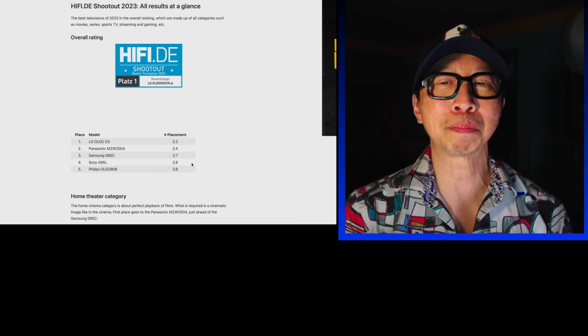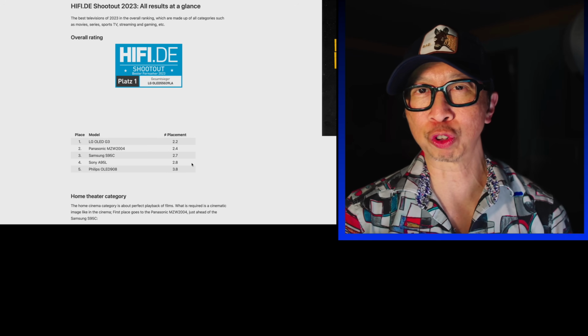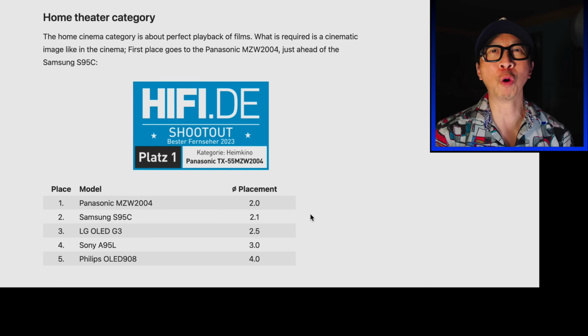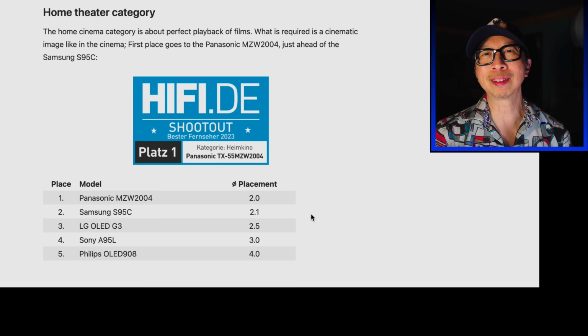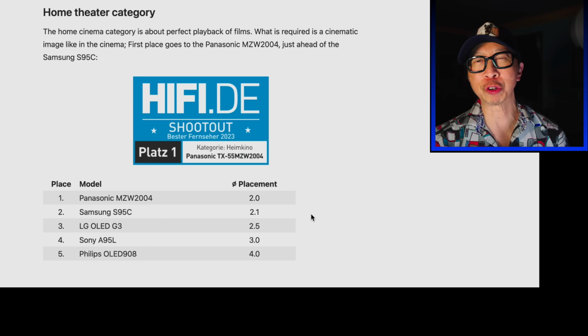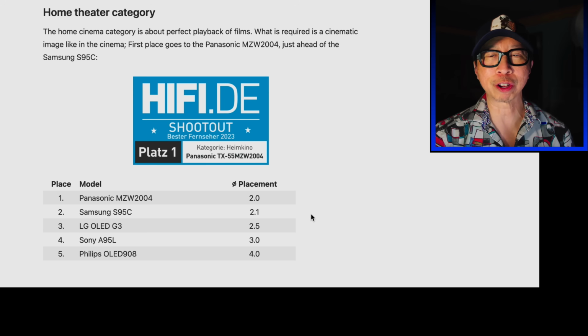Because I think the G3 ended up being the jack of all trades winner, but not necessarily the best. Let me show you what I'm talking about here. Home theater. So this is critical movie watching. This is the accurate mode that we like to do. Like we like to talk about, dark room, most accurate mode for creator's intent.